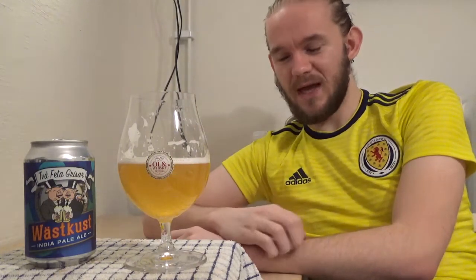On Untappd, I think it was like 3.8 or something like that this beer had, and that is more a fair rating, I would say, actually. 3.8 on the Untappd scale.